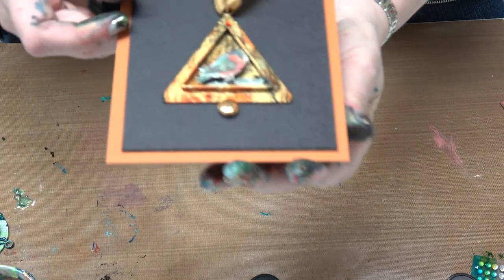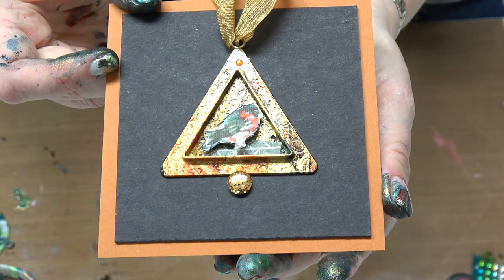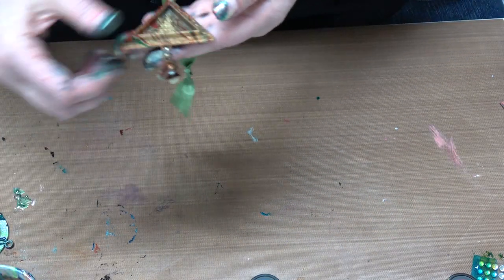Or maybe you like the bird better. You definitely have options with these. There's no question about it. You've definitely got lots and lots of options. All right, and then let's just see real quick if there's any over here that I didn't show. Oh, no, I think I showed this one. One of the make and takes.